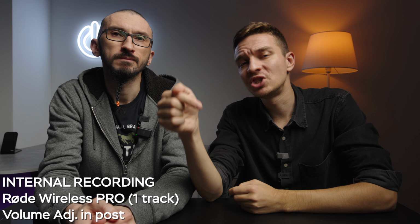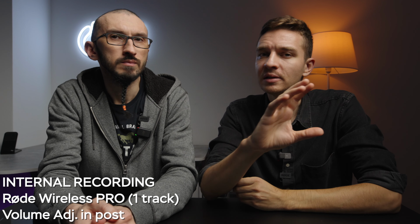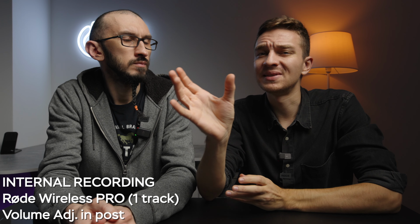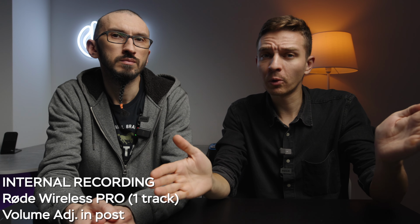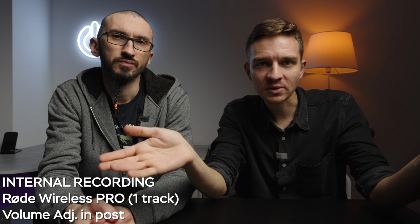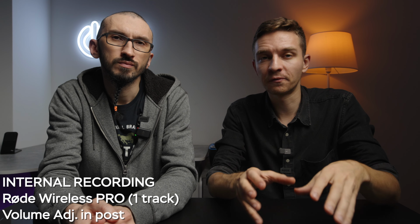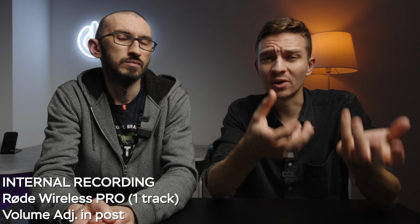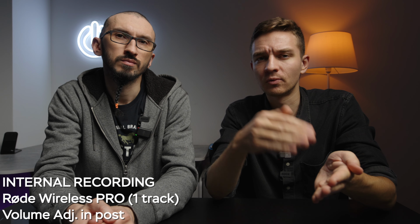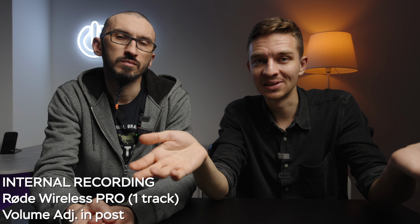But even if you do jam sync the timecode from the Rode receiver to the camera, in terms of 3, 5, maybe 10 minutes, you'll have a drift of 1 or 2 frames. And when you shoot for an hour, it will be like 1 second of drift. So it's not really usable. Different cameras have different drift settings, different timecode clocks, and it's really useless. So jam syncing with the Rode Wireless Pro is not an option, not a professional option at least, that's for sure.